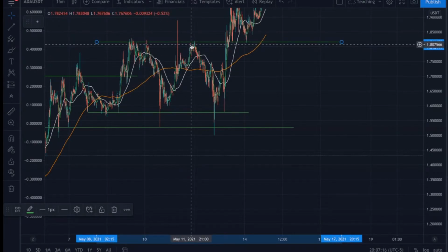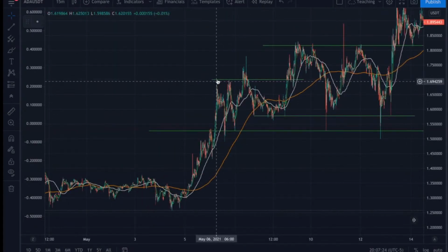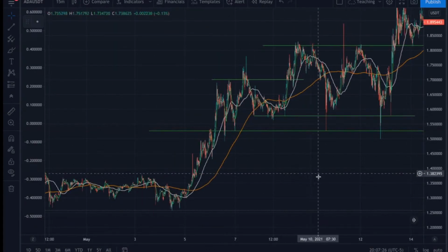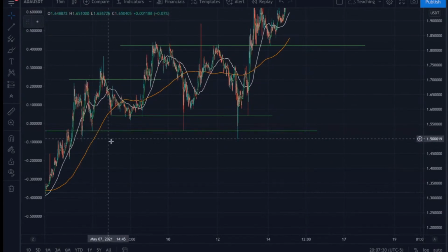Agreed. See, look, 1, 2, third attempt, we broke out. So that same thing happened there. That happened over here. So yeah, when I say I think it's going to 37 cents, this is how I come up with it.